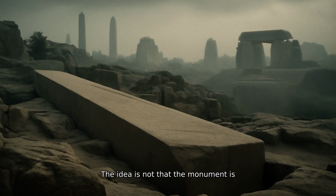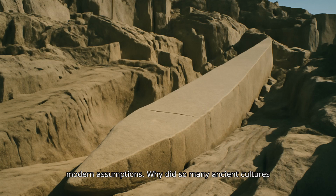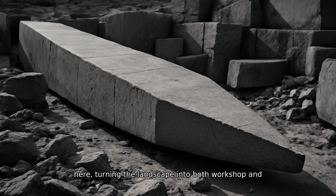The idea is not that the monument is impossible, but that it may belong to a wider pattern of megalithic achievement that still strains modern assumptions. Why did so many ancient cultures reach for stones that defy easy handling? In Aswan, the question is sharpened by the quarry itself. The stone was not imported from elsewhere. It was wrestled directly from the earth here, turning the landscape into both workshop and witness.